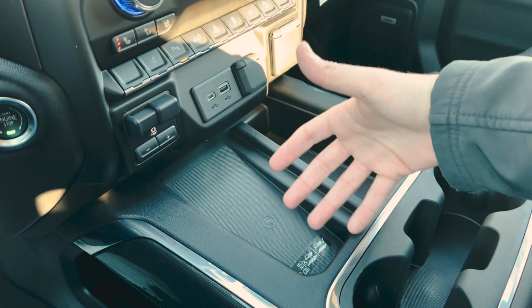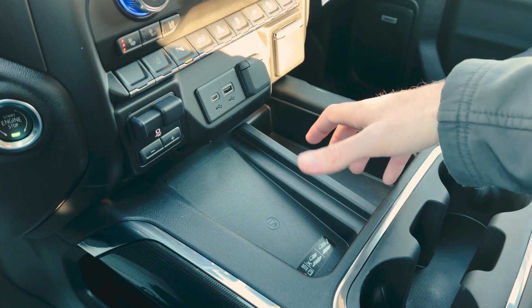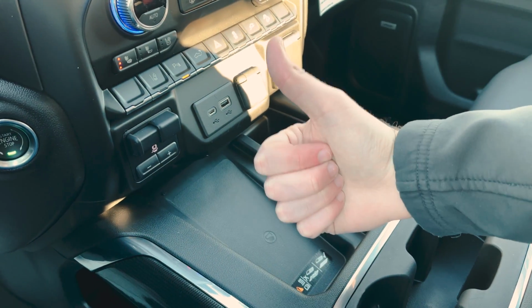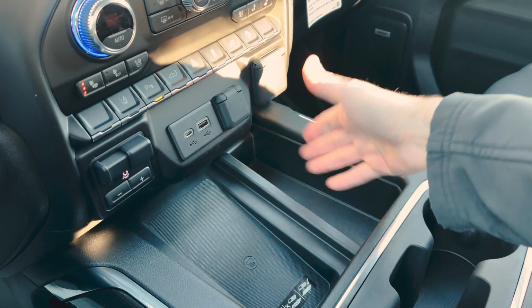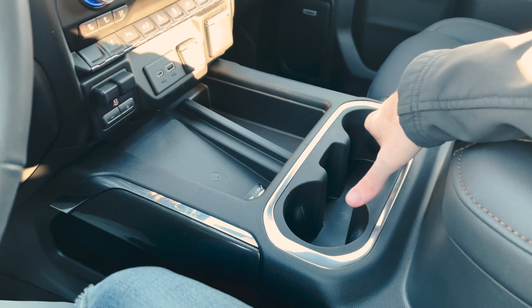So if you have any current gen phone with a conductive back, like any of the newer iPhones, most Android phones now, you can just set the phone down. It's going to charge wirelessly without you having to plug it in, which is definitely a bonus. Besides that, you have a little storage compartment here to throw some change or some junk. You've got your cup holders.